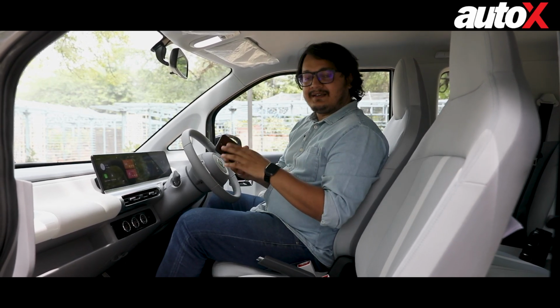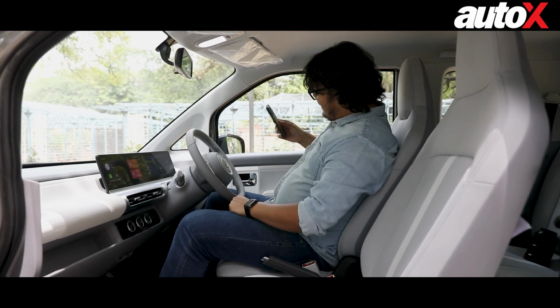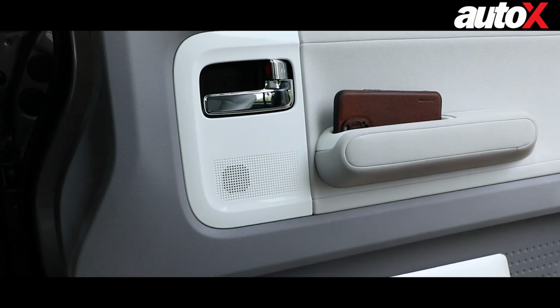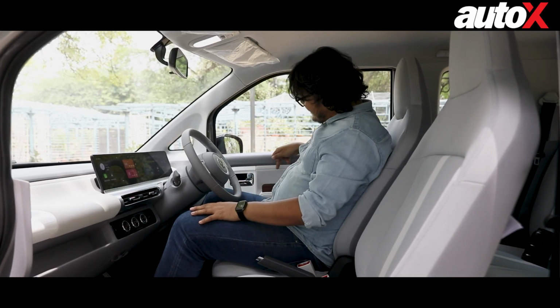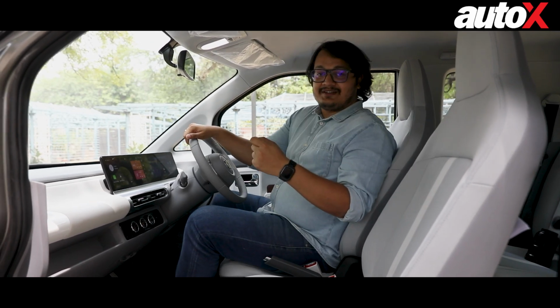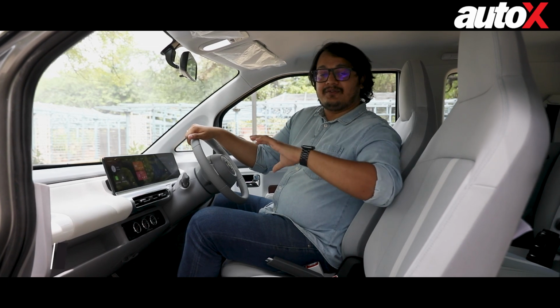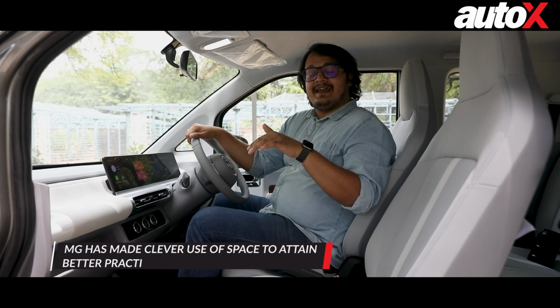This is a pretty sizable phone, and even with the case on, what it is supposed to go in is this slot in the door, so I can just place it there. And I think that's the way it goes in there, it's really satisfying. And what's also interesting is that MG has made use of space on the doors in such a manner that you can also slot in your laptops in there if required.